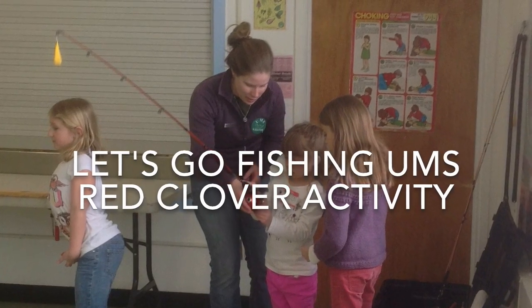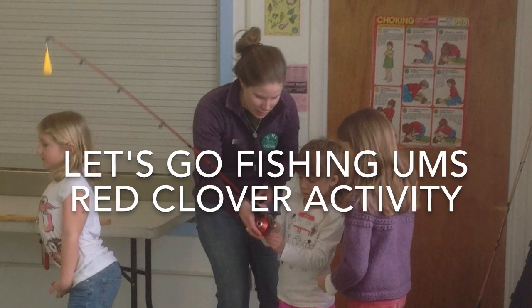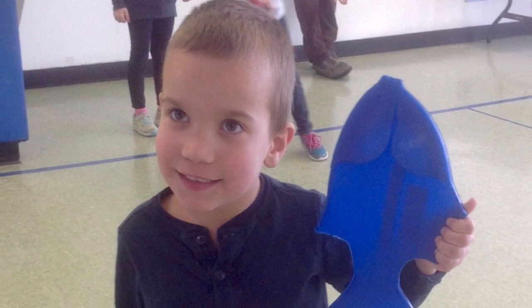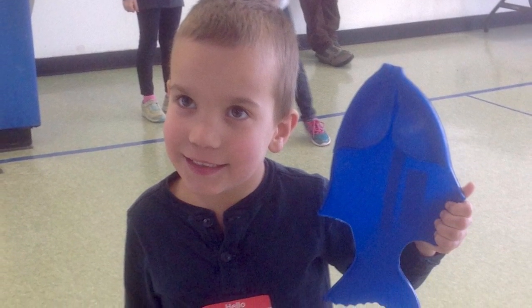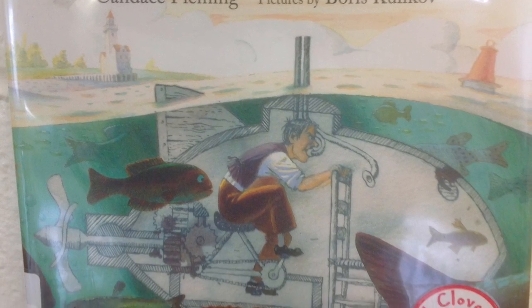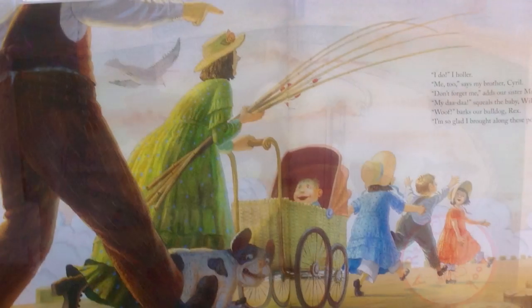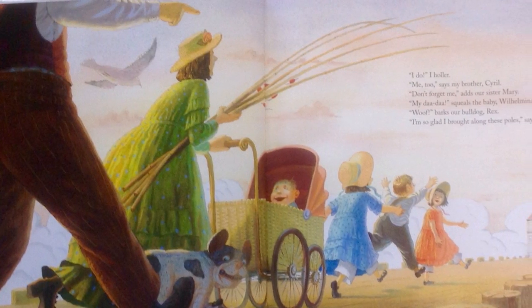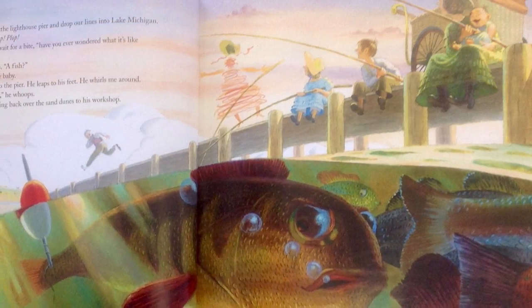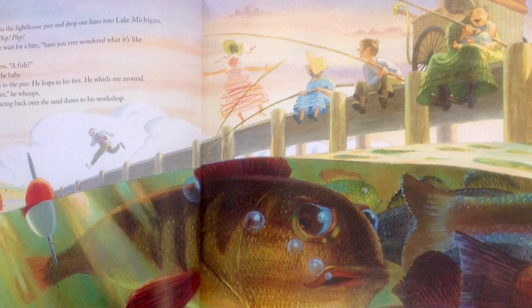Let's Go Fishing, a Union Memorial School Red Clover activity. This is based on the book Papa's Mechanical Fish by Candace Fleming. In one part of this delightful children's book, the family goes down to the water's edge to go fishing, so we tried to recreate that adventure.